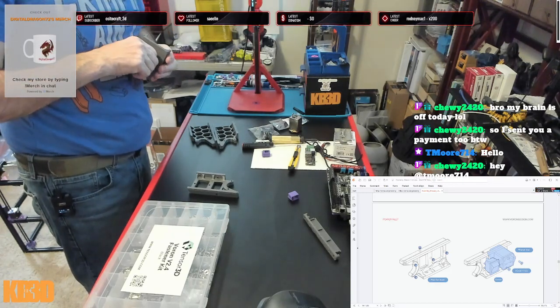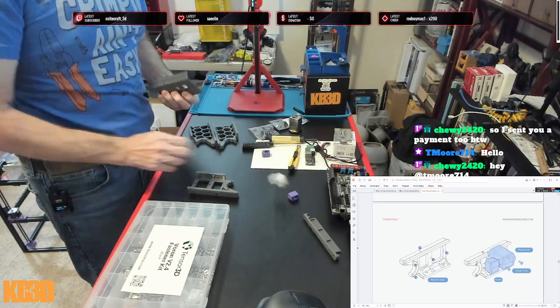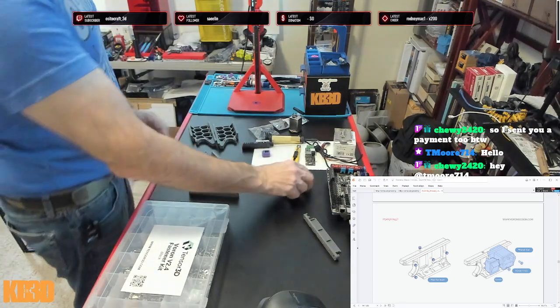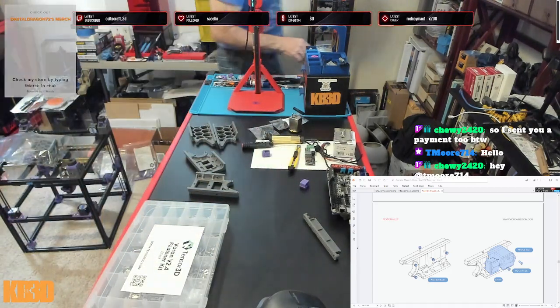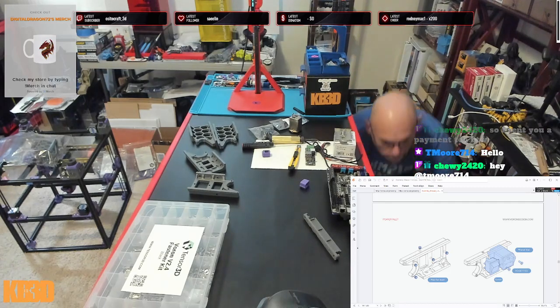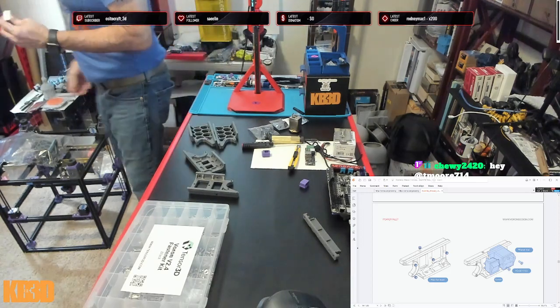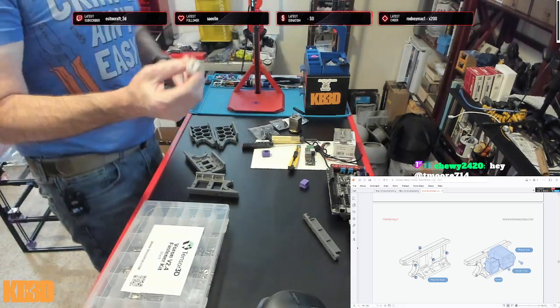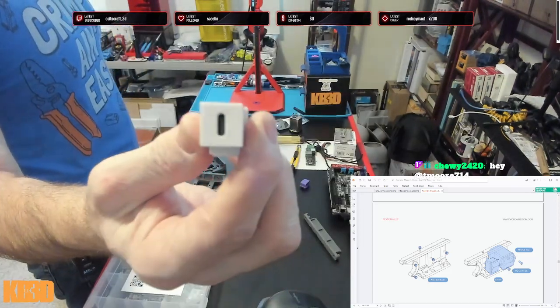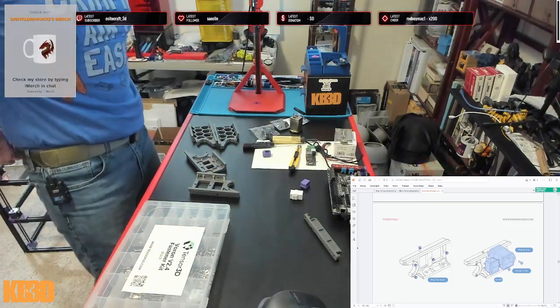Darn it. Let me go get that. Oh. I hadn't seen the USB-C one of these. USB-C Keystone Jack. That's kind of neat.